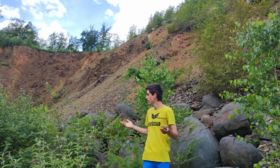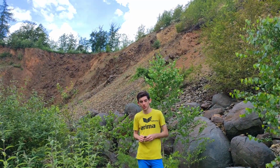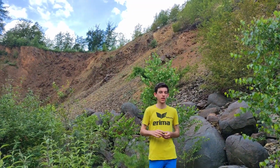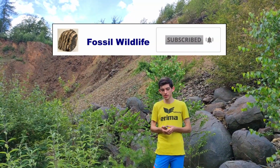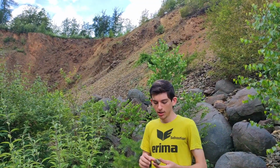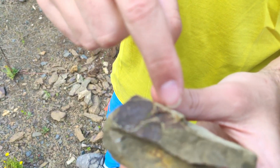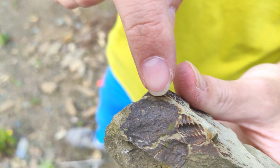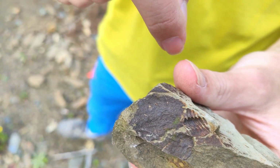And today we stay in this beautiful quarry where we can find 400 million year old fossils of marine creatures like trilobites, corals and other like shells. And I have here the first example of trilobite fossil. This is the negative, just the imprint of a trilobite. So yeah, wish me luck and we'll see what we can find.